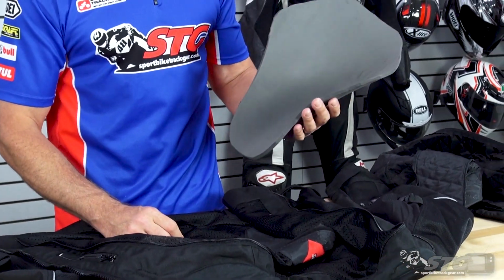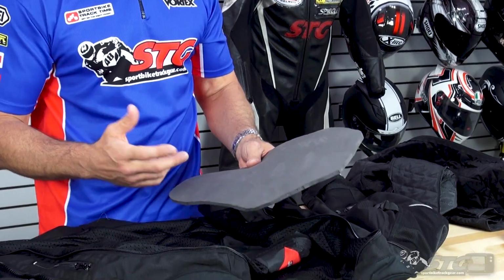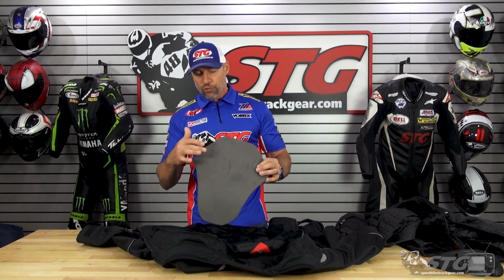Comes with the memory foam back pad. This is upgradable to CE units. You'll find that in the Noru section of our website. There's other stuff from like Force Field that is in the same shape that would fit in this pocket if you're interested. Realistically, you do get a little bit of protection out of this, it's just not certified.